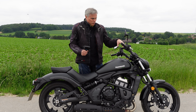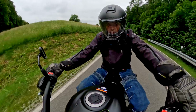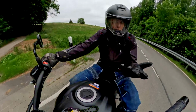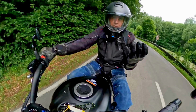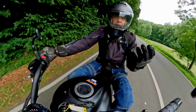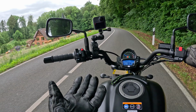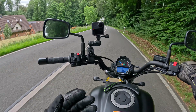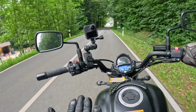But how does this suspension and brakes feel on the street? This suspension is rough, but it's cruiser rough. It's the normal cruiser rough suspension. I say, what do you mean rough? Well, I'll ride a touring bike or a standard bike, and you'll know the difference. But for what it is, it works, and it works very well.